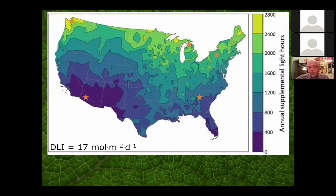And what this map shows is basically that if you want to maintain a daily light integral of 17 moles per day throughout the year, so every single day you would have at least 17 moles of light, how many hours a year would you need to turn on your supplemental lighting system? And that is assuming that your supplemental lighting system is pretty powerful and can provide 200 micromoles per square meter per second, something that you might typically see in a vegetable greenhouse, commonly not so much in an ornamental greenhouse.